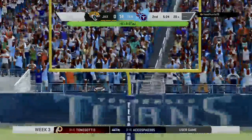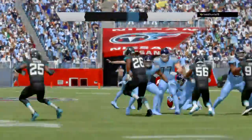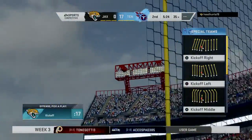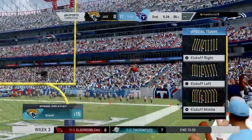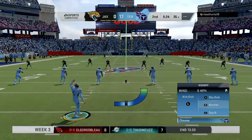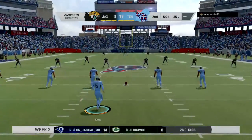Tavecchio puts this one through, and the lead will grow. It's now 17-0. So he splits the uprights, and that has to be a nice feeling. Right when it left his foot, he knew it was good. Yeah, just like a good 3-point shooter in basketball, right? Release the ball, fall back on defense without even looking. You know it's going in the hoop.